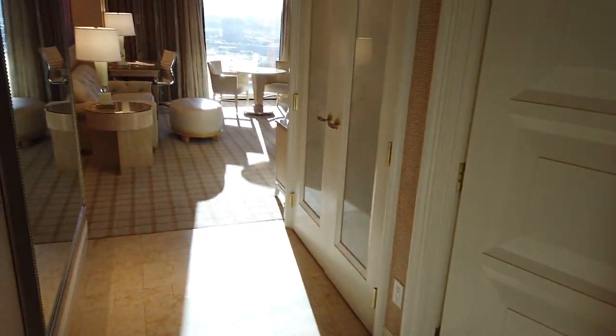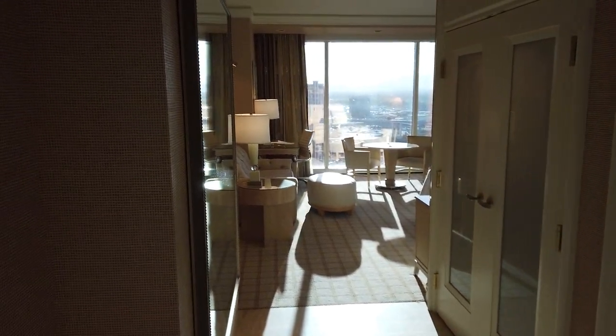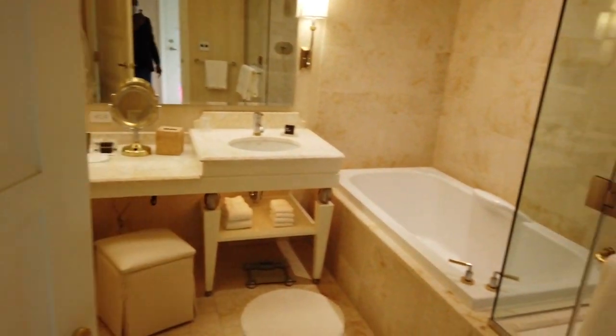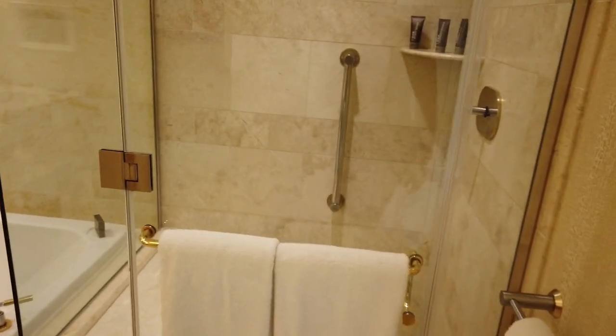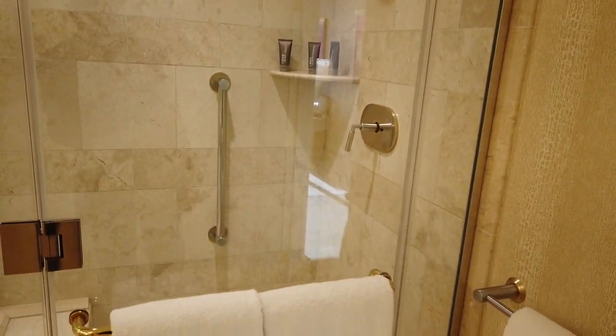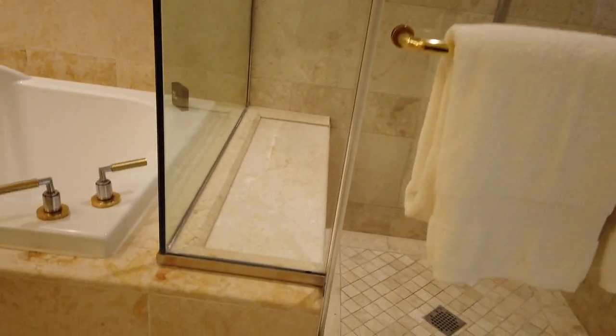Let's get some light. All right. More importantly, we will, of course, have the Wynn bathroom here. And ooh-wee, does this look good? Okay. Got the standard steam shower, standing and separate, also has a sitting bench.